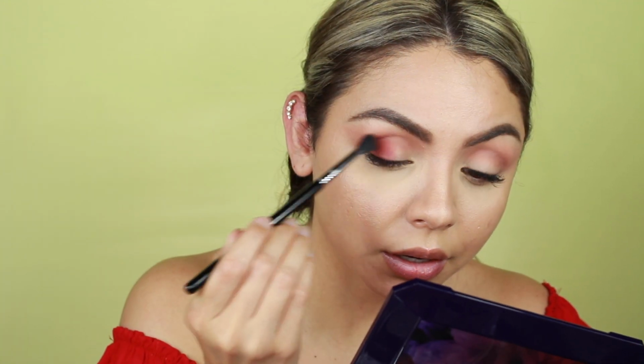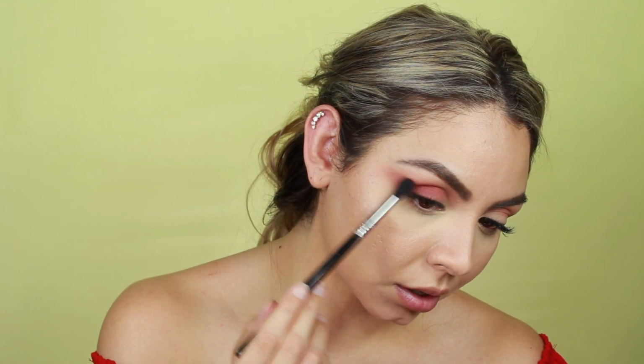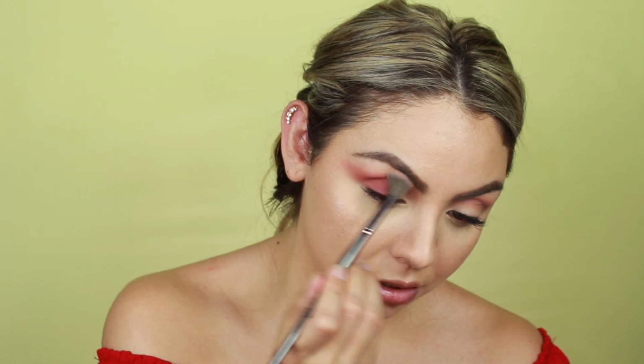It looks really pretty. And then I'm just dragging out that shade right here to create a cat eye effect. And I feel like it's blending out really good. Going back in with the fluffy brush I went in with at the beginning, I'm just gonna blend out the edges.